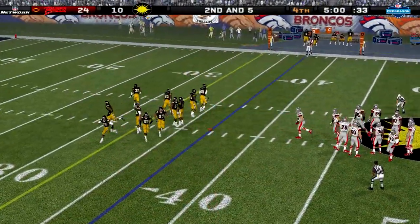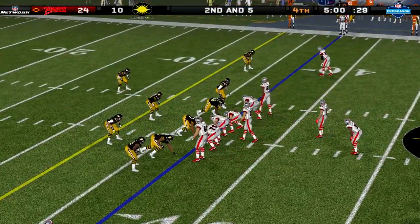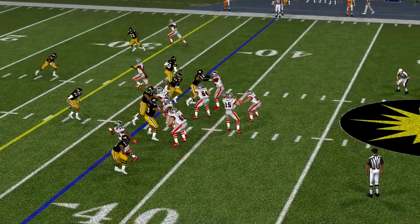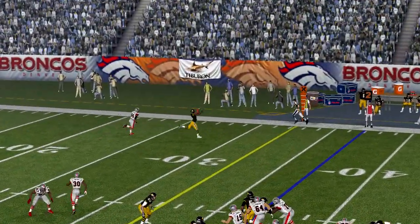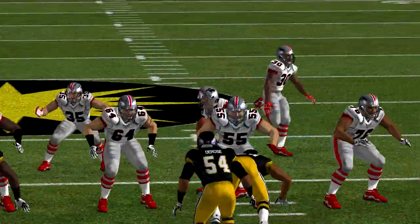Second and five. Ball on the 37-yard line. Blitz is coming. Gets rid of it. Ooh, nearly picked off. Number 84 was the one they were trying to get the ball to. Miller with the cover on the play.